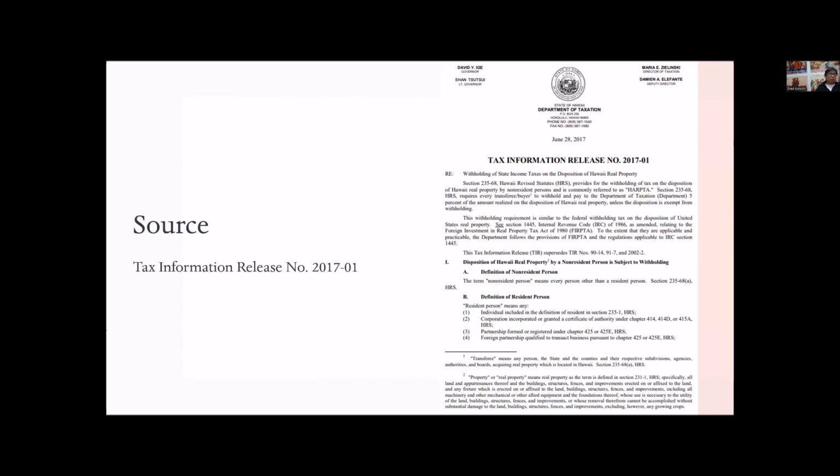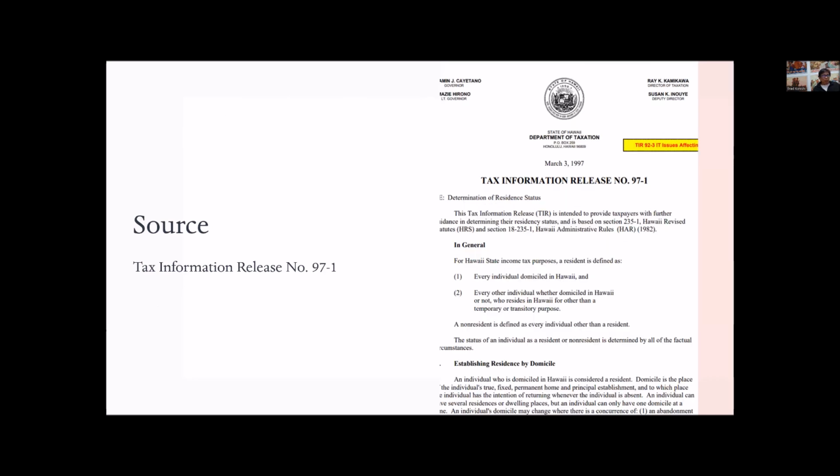So, 2 sources that I used to put this presentation together. The first one is Tax Information Release 2017-01. This is a publication that's put out by the Department of Tax that is specifically about HARPTA. In addition, I've referred to Tax Information Release 97-1, which is a publication that the State Department of Tax puts out related to residency status for people who are subject to HARPTA.